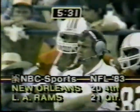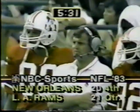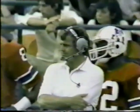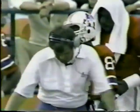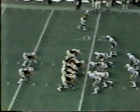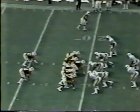The Los Angeles Coliseum, still 14 minutes to go in that game. Eric Dickerson from SMU, who played for this man, Ron Meyer, when he was the coach there, has just scored. The Rams now lead New Orleans 21-20. Here, Miami leads by 10, 27-17, New England at their own 20-yard line.